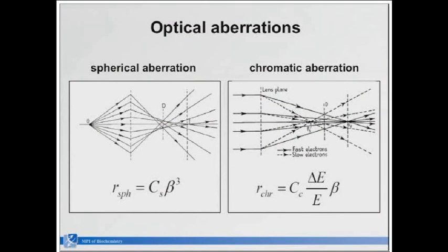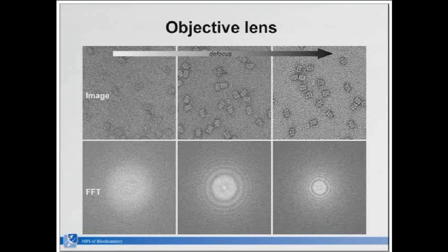So that's some of the optical aberrations of the lenses. I'm not going into detail. I just want to show you spherical means that you only displace in a disk, so lateral displacements. Chromatic means also lateral displacements, but depending on the energy. So normally you have a Cs, a spherical aberration constant, of 2 millimeters or a little bit more, and Cc in the same range. That's how it looks when you have the objective lens active.